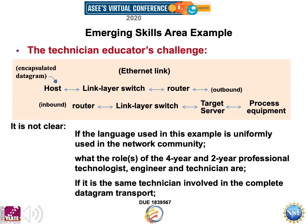There are challenges along this communication path for educators as well. It's not clear if the language used in this example is uniformly used in the network community. It's not clear what the role or roles of the 4-year and 2-year professional technologists, engineer, and technicians are. And finally, it's not clear if it is the same technician involved in the complete datagram transport process.